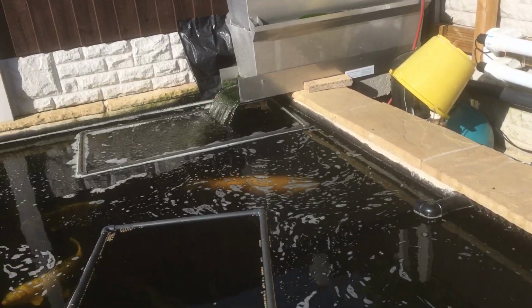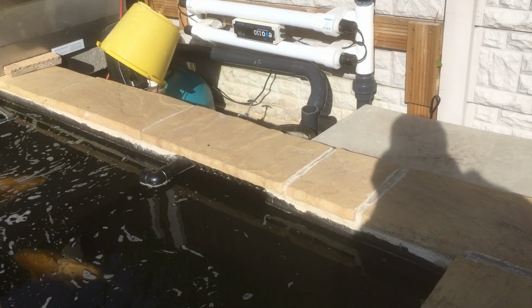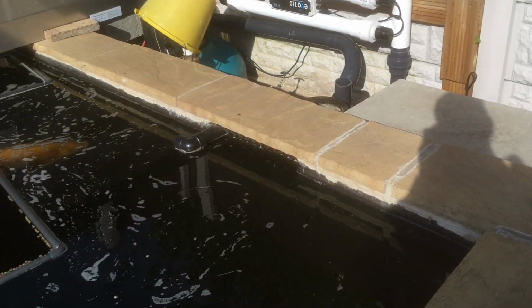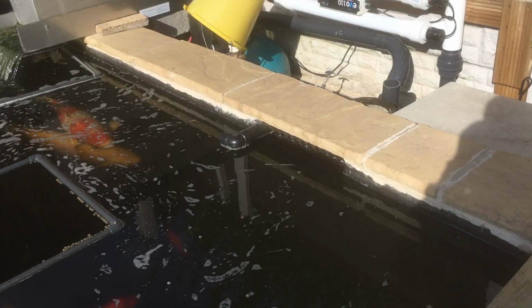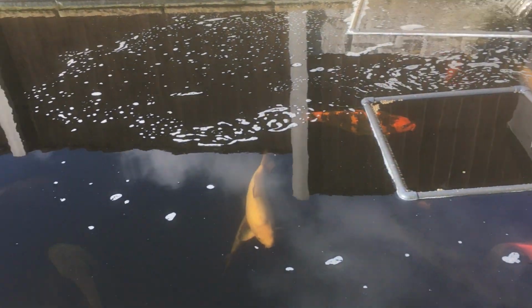So that's worked really well. It definitely worked particulate wise. I think I mentioned in the last video that the clarity of the water has been better, but I can say now we've gone throughout the whole year, it's been considerably better. The sieve over here has been pulling considerably more dirt out.